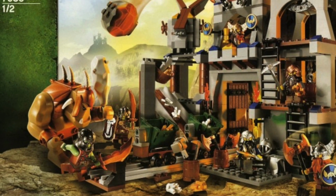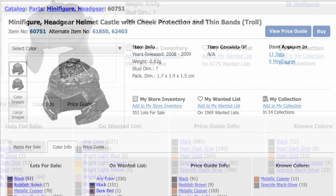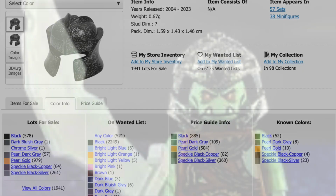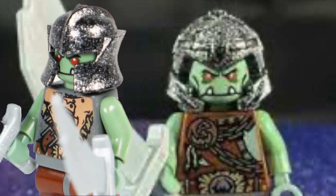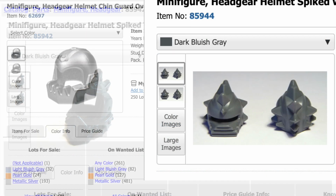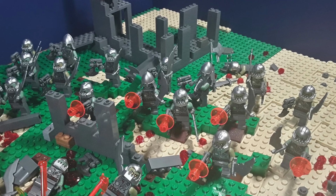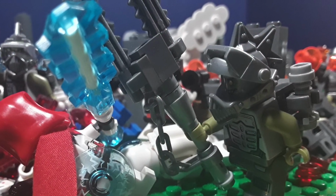The trolls, on the other hand, wore bulky and heavy helmets, whose style complemented their rough and rugged swords and torso printing. The trolls also wore this smaller helm that was originally designed for the Evil Knights in 2004. And while we're on the topic, these three helms from Space Police, and Ultra Agents respectively all work great for your army of trolls, though they are discontinued nowadays.